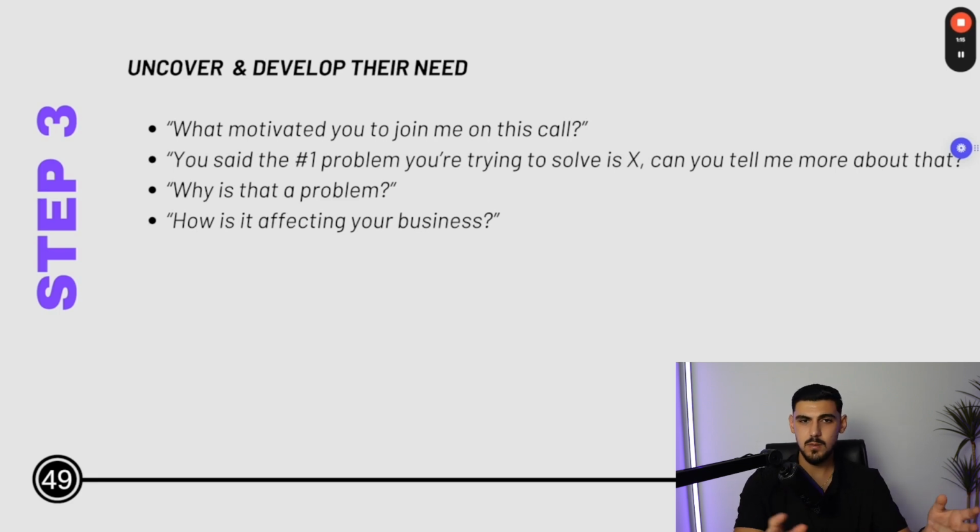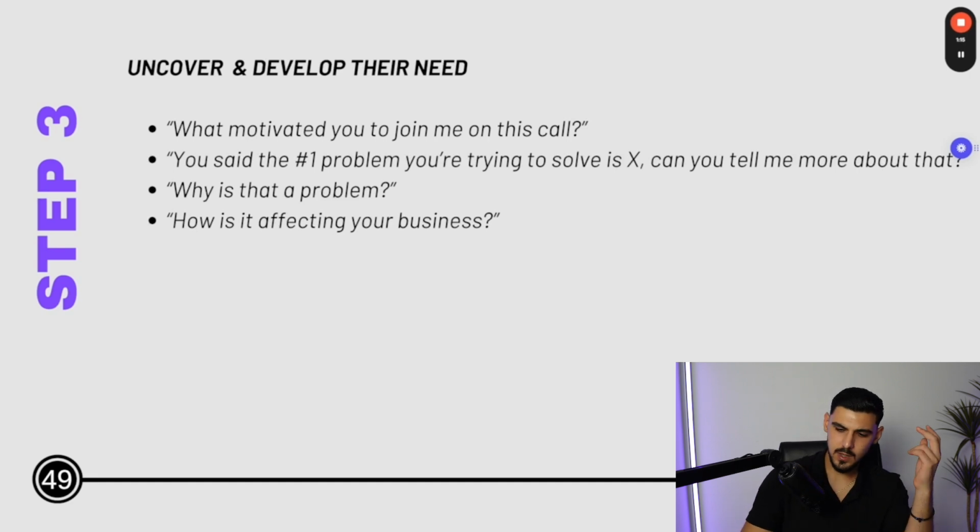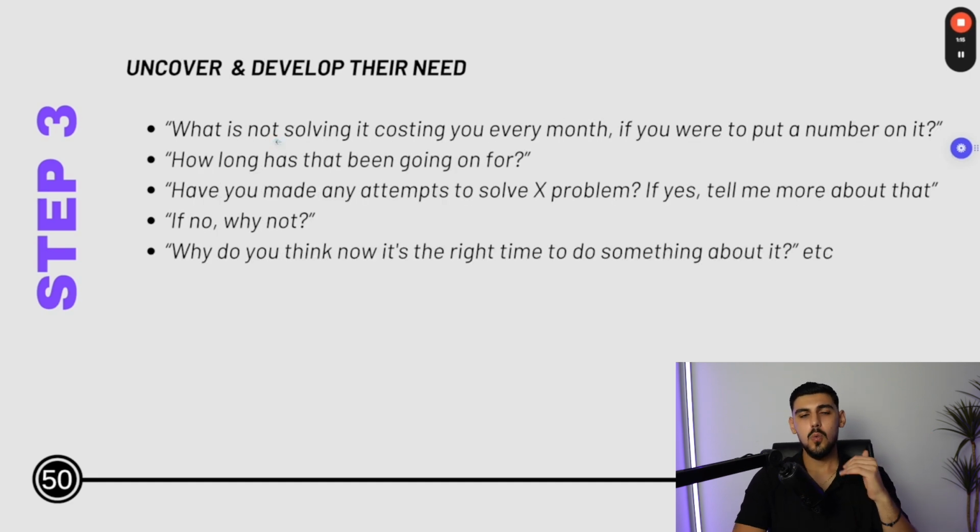Another question is, you said the number 1 problem you're trying to solve is X. Remember this from the form that they filled up. Can you tell me more about that? Why is that a problem? How is it affecting your business? What is not solving it costing you every month? If you were to put a number on it, it's very important to quantify their problem and make the pain feel real. And you do that by asking open-ended, smart, strategic questions, because all you're trying to do is uncover the problem that they have and develop it into a massive problem that needs solving right now, because it's such an expensive one, such a pain in the ass. They need to do something about it.